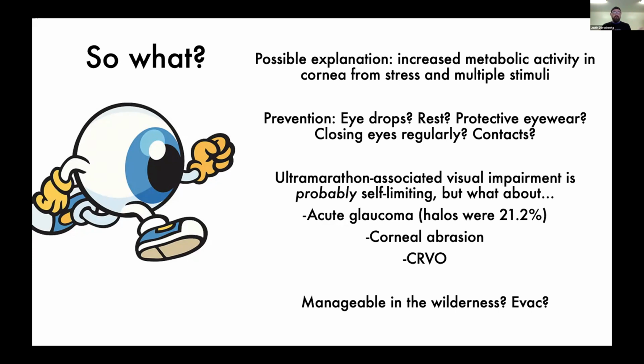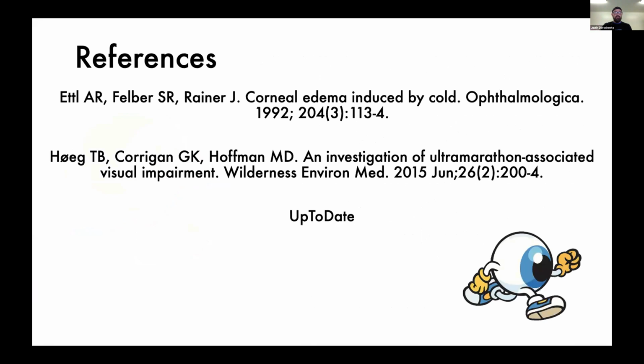So without true follow-up on these folks, and not getting a lot of ophthalmological or emergency department follow-up after they had these episodes, it begs the question of what happened to the other 769 individuals. And so then you start to wonder, how manageable is this in the wilderness? Well, if it is self-limiting and during the course of a race, it seems like it's very manageable. As for thoughts on evac, as long as it's self-limiting that's fine, but if somebody was experiencing it multiple times, or it was recurring and relapsing, that I would think would be more concerning. So it's a very short article. There's a couple of references, and I will stop sharing.